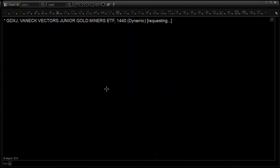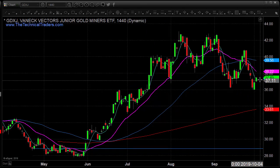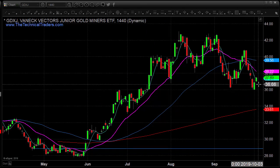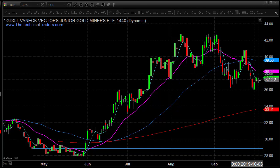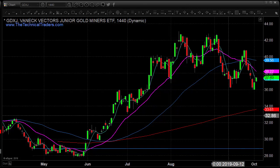Let's take a look over at the miners. Miners are trading higher this morning. You can see today's green bar. They had a really strong bounce yesterday. They ended up giving back half of the gains, but overall, some big money was piling into the safe havens and the miners, and we see them continuing to try and push up to yesterday's highs.